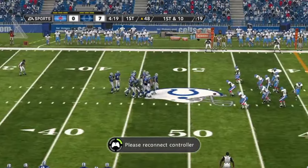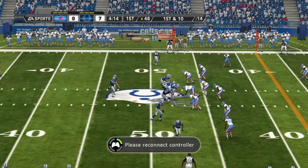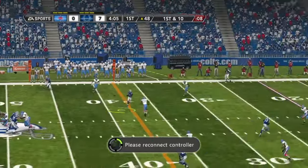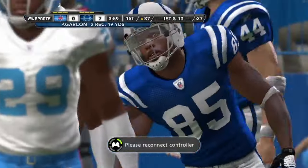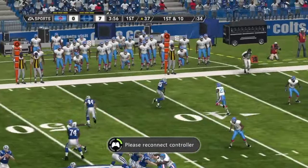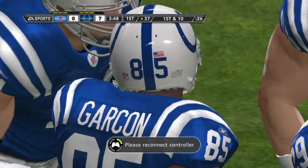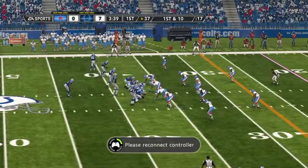They line up at the 48. Passes out to the left. He makes another catch. He's wrestled down at about the 37-yard line by Pollard. And we'll have a first down and 10 on their own 37.